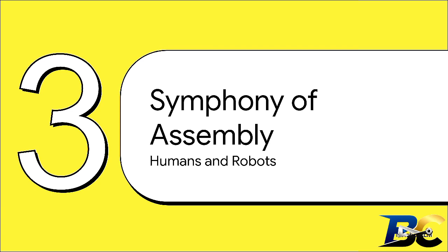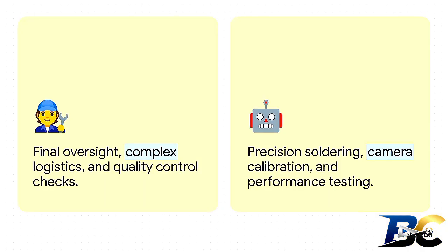All right, so once all those individual components are ready to go, it's time for the main event. And this is not some chaotic, messy process. Oh no. It is a perfectly choreographed performance, a true symphony of human skill and robotic precision. And this is where it gets really interesting. You see this amazing division of labor. The robots handle the stuff that requires superhuman speed and accuracy, like soldering microscopic circuits or calibrating a camera perfectly every single time. Meanwhile, the humans are there to oversee the big picture, manage all the complex logistics, and perform those final critical quality checks that, honestly, still need a human eye.